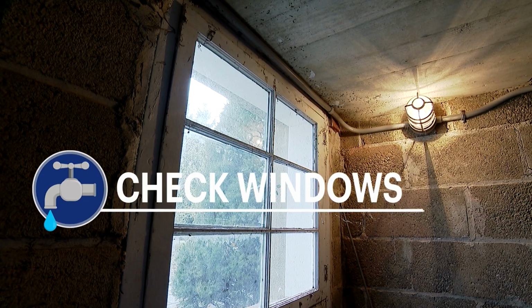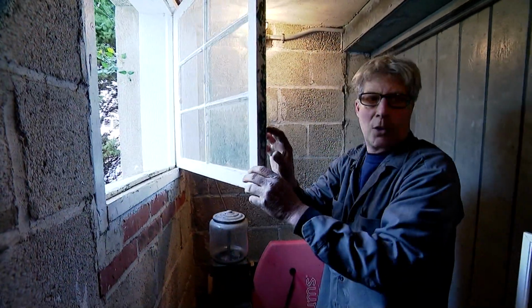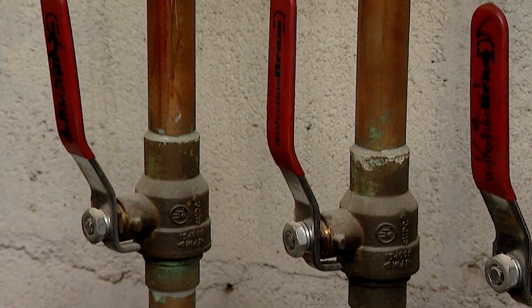Next, check your basement storm windows. If you don't have your windows locked or secure like I do, the window can blow open. Owner Frank Calise says most pipes freeze because of the wind.